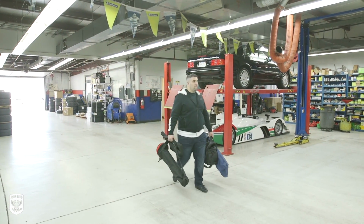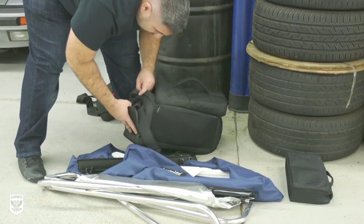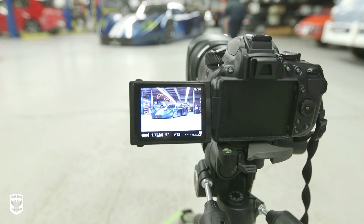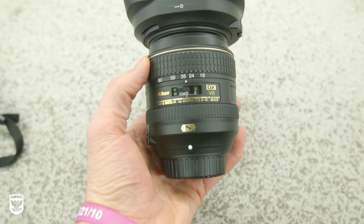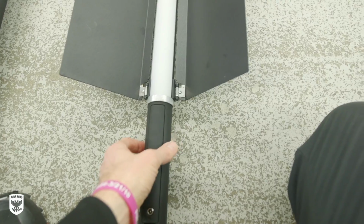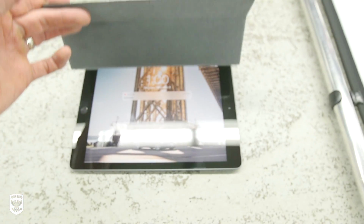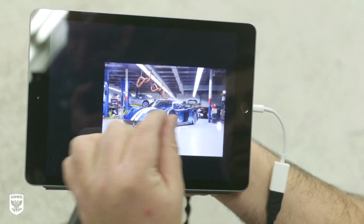Speaking of gear, Mike didn't bring a lot and only actually used some of the few things that he did bring. First, of course, is the camera, which is an older model Nikon 5200, to prove a point that a brand new camera is not necessary. It had a 16 to 80 millimeter lens. He also brought a basic Manfrotto tripod, a polarizer, and an Isolate 2 light bar to create the flare within the shot. He also brought a Lasto light reflector, which he didn't use, and an iPad to double check his work on a larger screen before wrapping for the day.